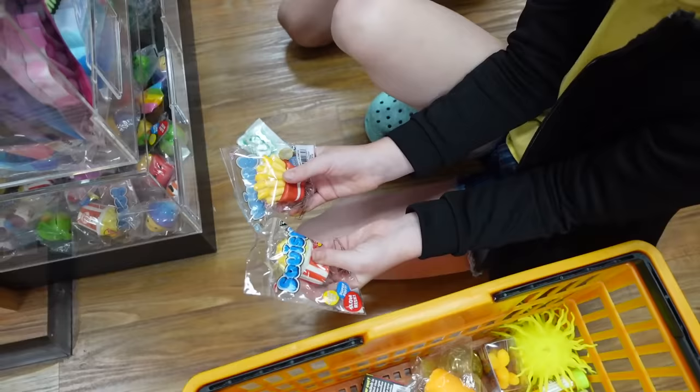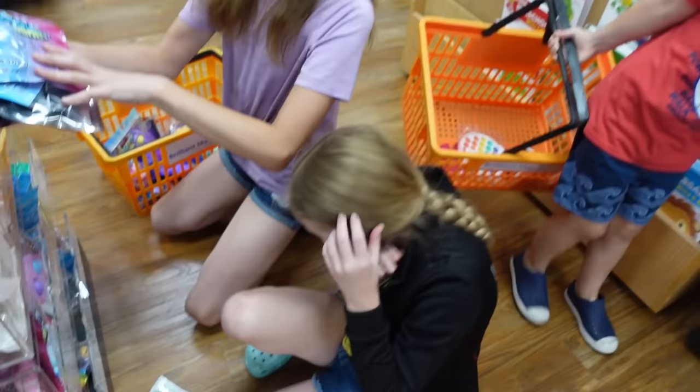Yellow. Mm, that's tough. Oh, that's yellow. All right, I'll give it to you. There's not a lot. Oh, there is a yellow. Yes. A yellow. Oh my goodness. Yes, I've always wanted these. Okay, this place has a ton of fidgets.